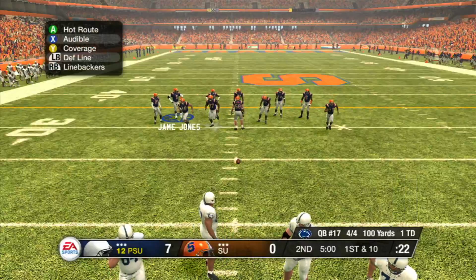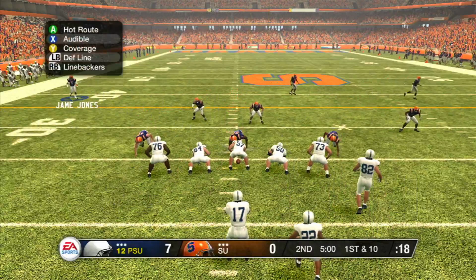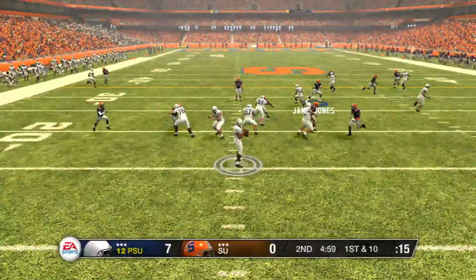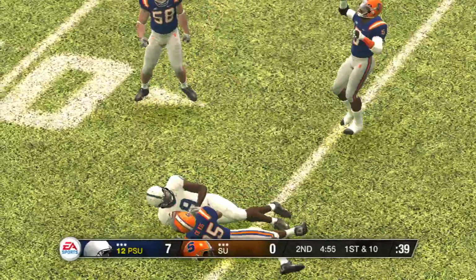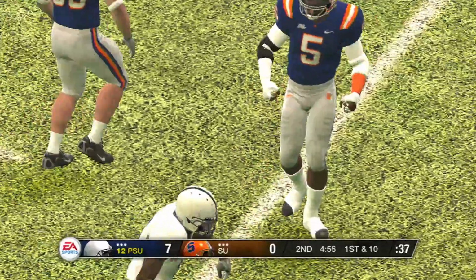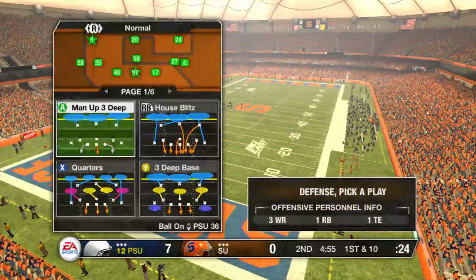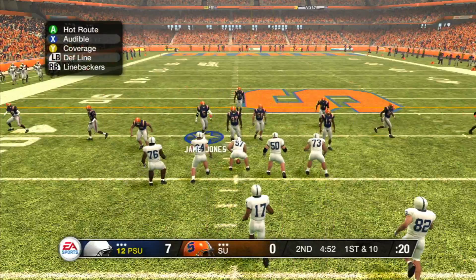From the gun. It looks like they're going to blitz. Good open field tackle. Look at that great pitch and catch. That's great stuff right there. On the tackle at the 36-yard line. First down, 10 yards to go. Ball on the 36-yard line.